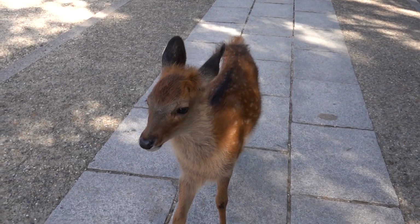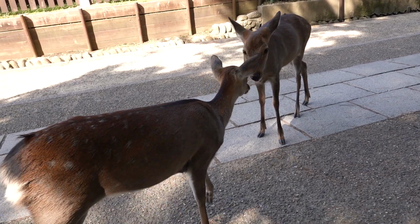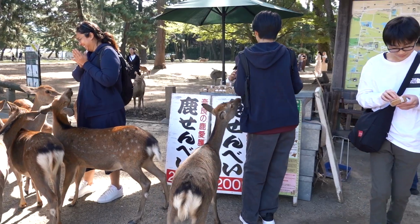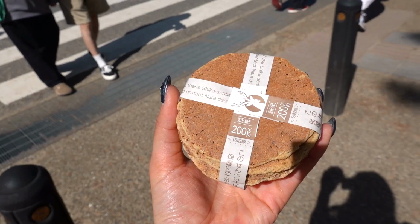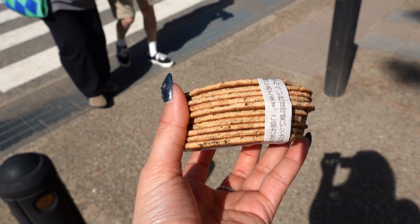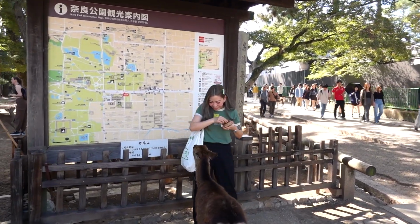It's finally time to see the deer at Nara Park and I love how they roam around freely. You can buy some rice crackers to feed them and it costs 200 yen, which is about $2 for this little stack. Just be prepared to be followed by deer or even swamped by them because they know you have snacks.